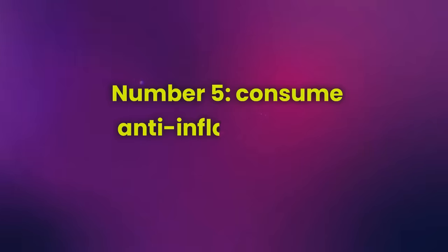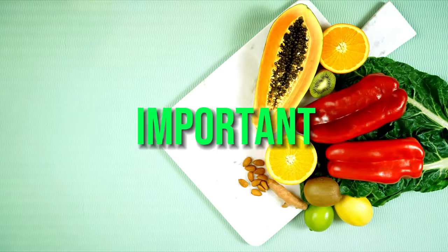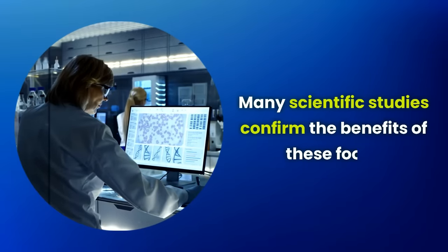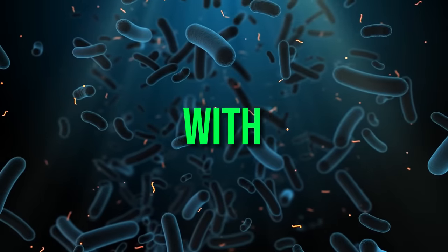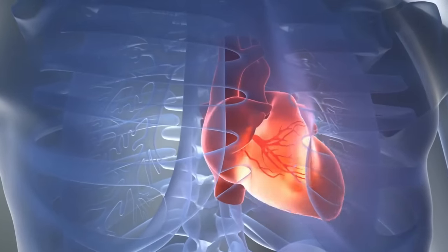Number 5. Consume anti-inflammatory foods. Including foods with anti-inflammatory properties in the diet is an important step in promoting health and preventing various chronic diseases. Many scientific studies confirm the benefits of these foods in reducing inflammation in the body, which is associated with various health conditions such as arthritis, fatty liver, heart disease, and diabetes.